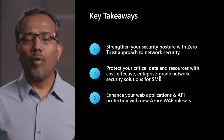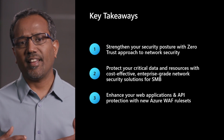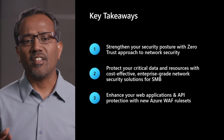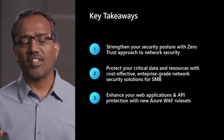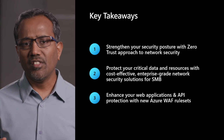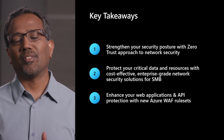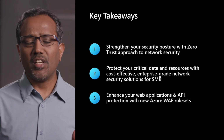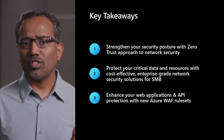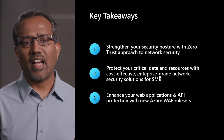In summary, I want to highlight how Azure Network Security can help you strengthen your security and increase agility. Azure Network Security services can help organizations address Zero Trust by providing segmentation, intelligent threat protection, and encryption. You can protect your critical data and resources with new SKUs designed for SMBs that deliver enterprise-grade network security that's cost-effective and easy to use. Lastly, take advantage of the latest updates to Azure WAF for enhanced protection of your web applications and APIs against web attacks and vulnerabilities.